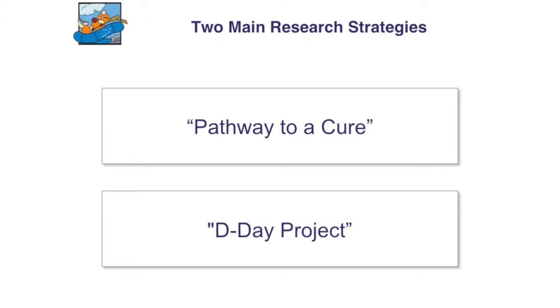Anyway, there's two major names that we've given to these strategies, if you will. One's the Pathway to a Cure. One was the D-Day Project. The D-Day Project was actually started by Jeroen Pit and a bunch of his friends, where they had a serious fundraising effort to have an all-out assault on GIST, and that happened a few years ago.